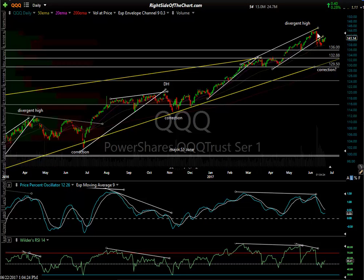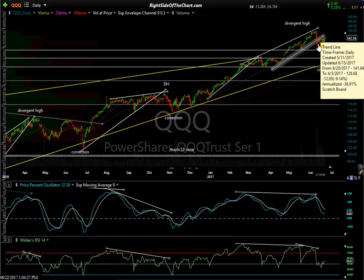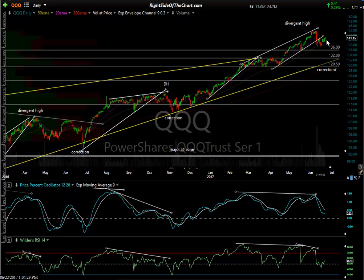What we've seen is we had that big bearish engulfing candle a couple weeks ago on a Friday. We've had this period of consolidation here. This may be just a consolidation, a little bit large for a bear flag, but let's see what happens. Or the market may do what it did before.